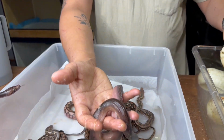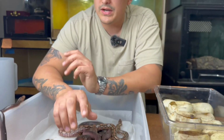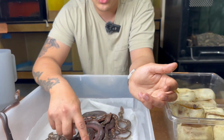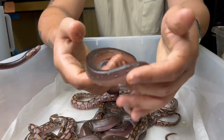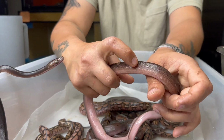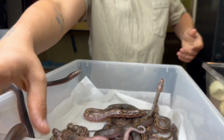Look at that. Wow. So we might hit another GC tiger with this one, guys. I don't know. Again, we're going to have to let these shed out and let their pattern pop a little bit more for us to make any official claims. But this one does have some insanely beautiful rosettes. Look at the rosettes all over this. And for those of you who don't know what rosettes are, they're those little dots right there on the laterals of the pattern, guys. That is just gorgeous. I'm really happy with this clutch.